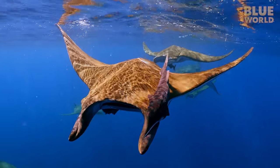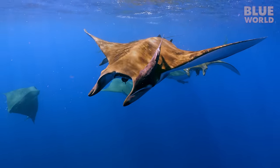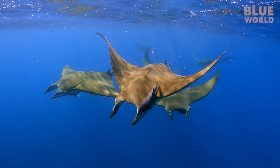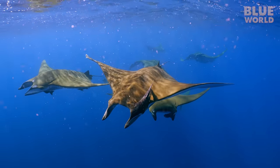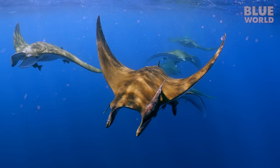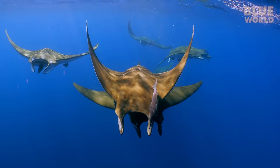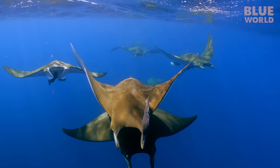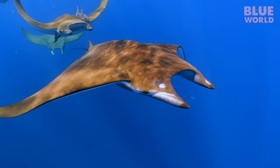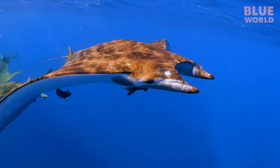Their cephalic lobes, which can be uncurled into scoops for feeding, look like a devil's horns. But I can assure you they are anything but demonic. These animals are among the gentlest creatures in the ocean. And many researchers think they are among the most intelligent of all the fish because of how much natural curiosity they exhibit. I mean, let's face it, it's pretty obvious that they're curious about me.